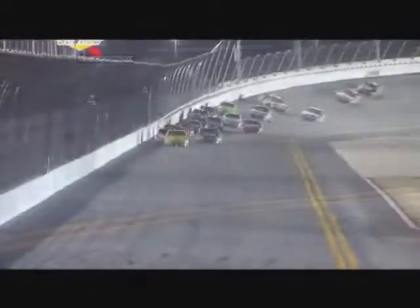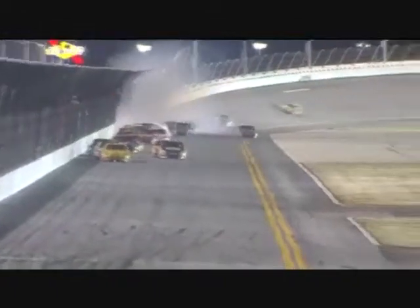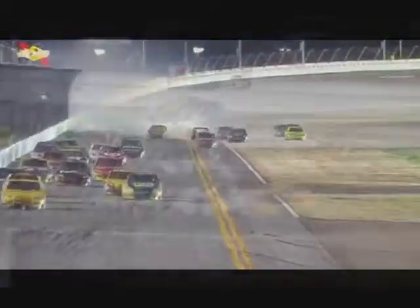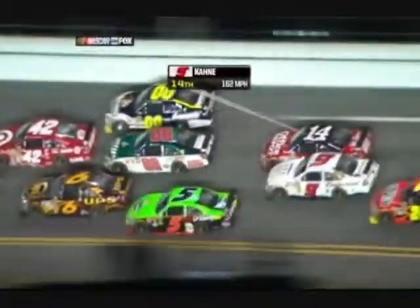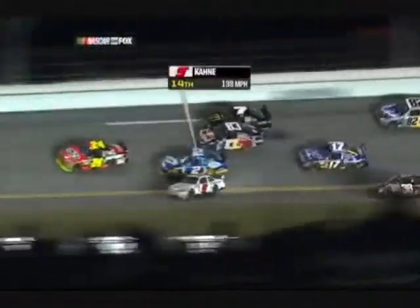Now somebody turned. Elliott Sadler got loose. Yeah, he got loose, and here they all come and just piled in. The 19 of Elliott Sadler. The 9 of Kasey Kahne. Boy, Jeff Gordon, well, it just got bottlenecked in there. Jeff gave Kasey Kahne in the 9 car a little bump, shot him into Mark Martin in the 5, and then they rebounded from there.